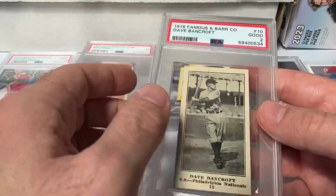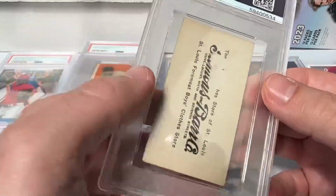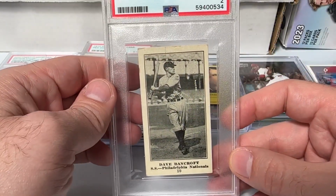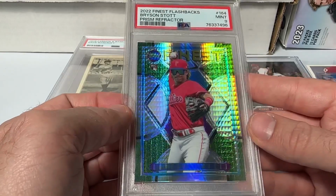Here's a Dave Bancroft, 1916 Famous and Barr Company, Dave Bancroft in a 2. St. Louis Foremost Boys Clothes Store. But really nice image there. And then the final card, also from PSA, it's a Fine 9.